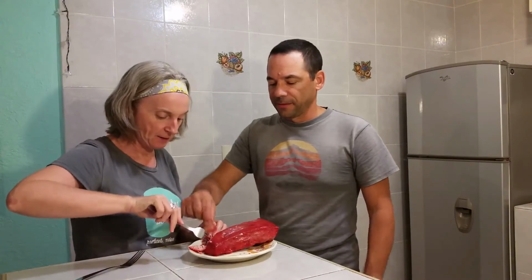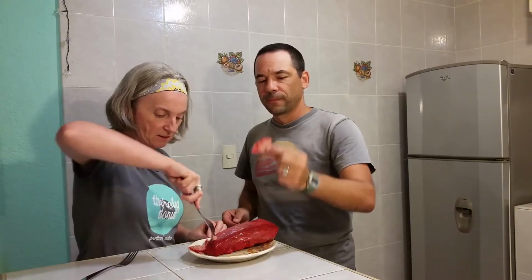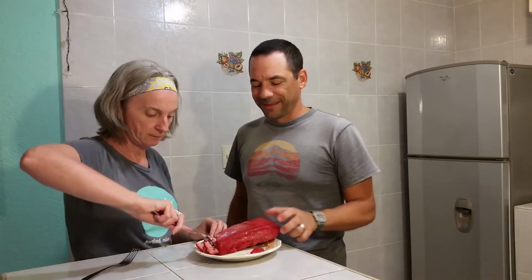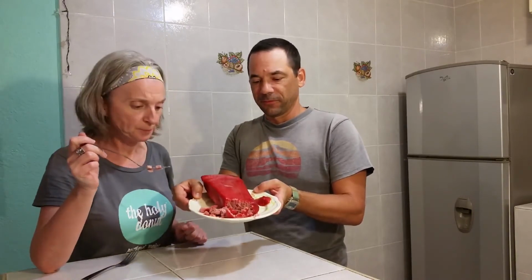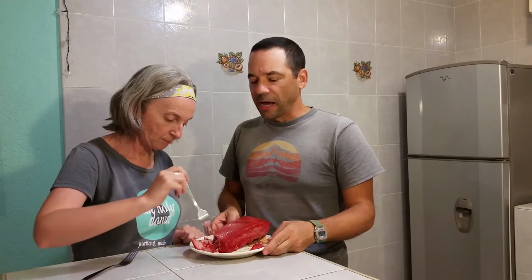Alright. So we're gonna get a few bits of this off of here now. Just to kind of get some flakes of tuna so that you can actually see it flaking. So let's see. I'm just trying to show them. So there you go. There's some flakes of tuna there. Smoked tuna. So we'll give it a shot. Atún ahumado.